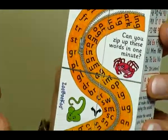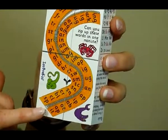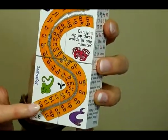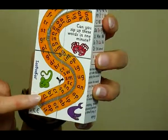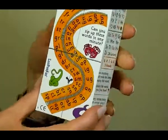So they might start here saying sp, it, cl, app, and then they get faster and faster with practice. Blot, crab, snip, and so on. That's the spellings cube.